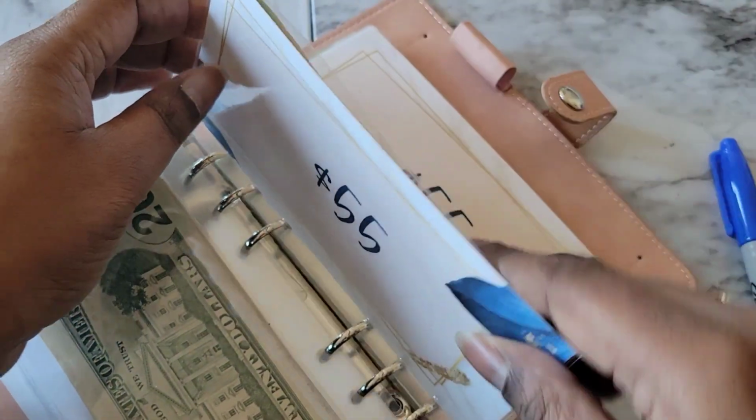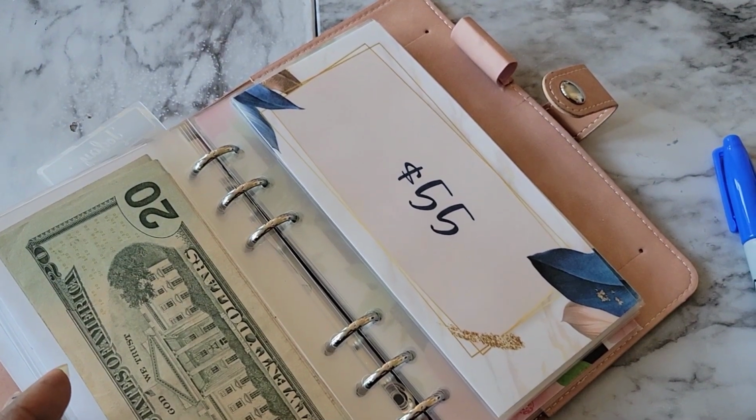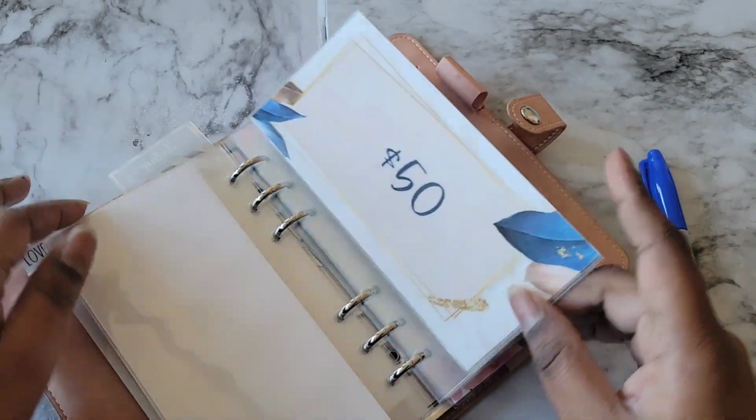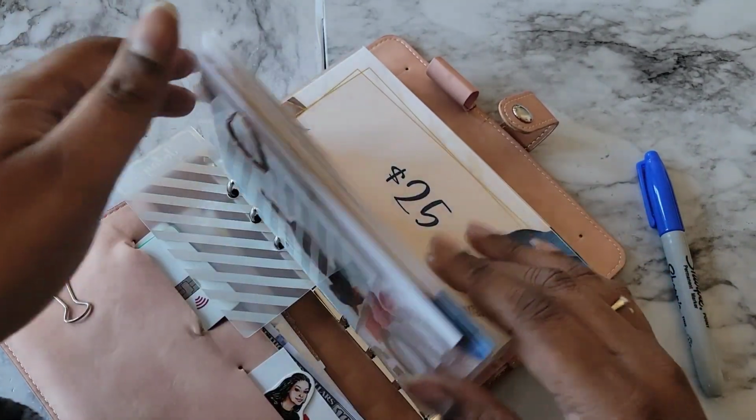I'm very proud of myself with how much I've been able to kind of save. Gas has actually been saving my butt, and groceries has kind of been killing me. So I have to find out another way, especially with gas going back up.